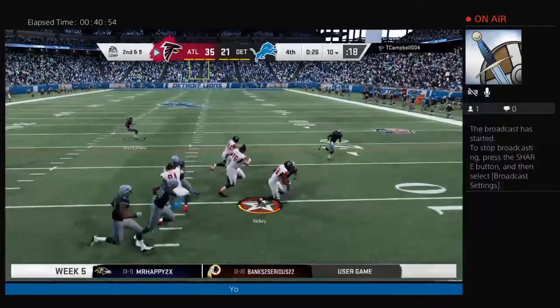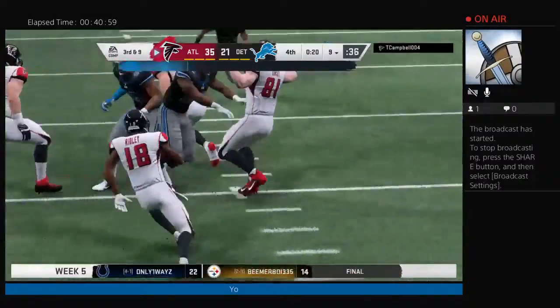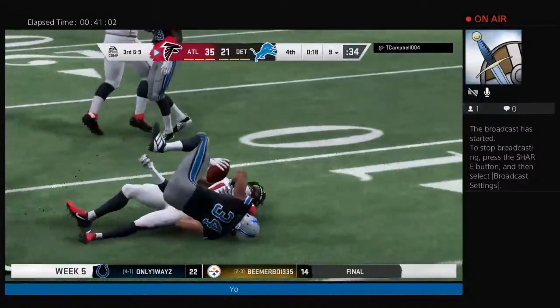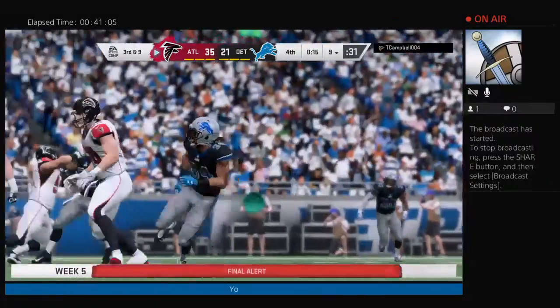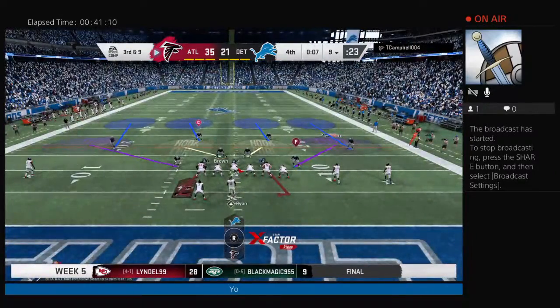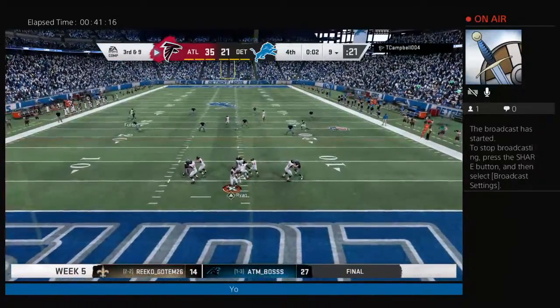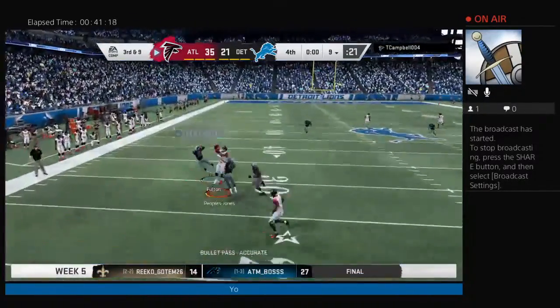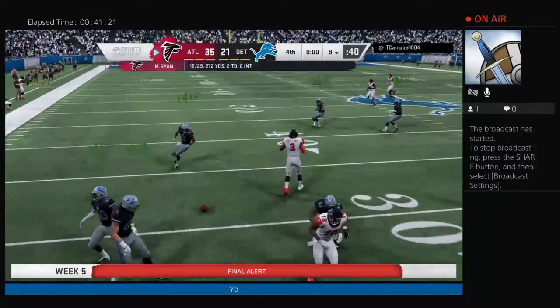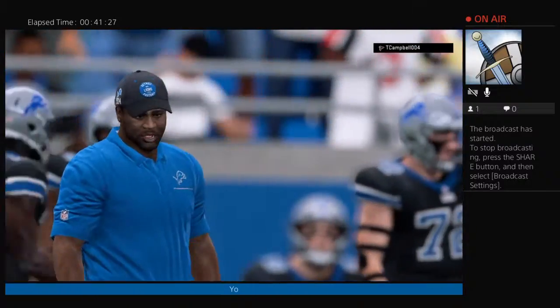Running the jet sweep with Ridley. And he's going to be met at the line of scrimmage and taken down. No gain on the play there, so that doesn't help. Now they're looking up at a 3rd and 9 situation. They go play action with Ryan. And it's incomplete. They're still throwing to the very end, but now this game is over. So time runs out. It's a victory for the Atlanta Falcons, and they were buoyed, Charles, by a big second half to put this one on ice.